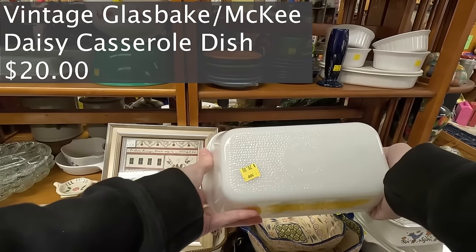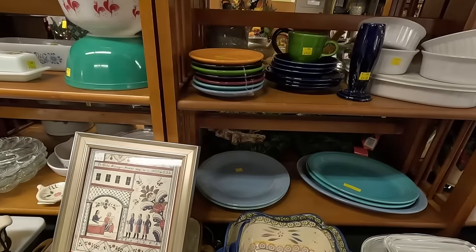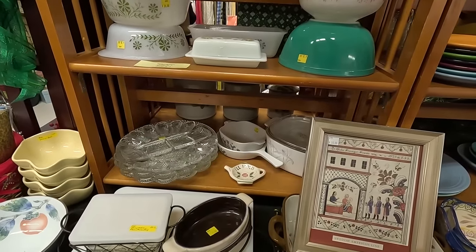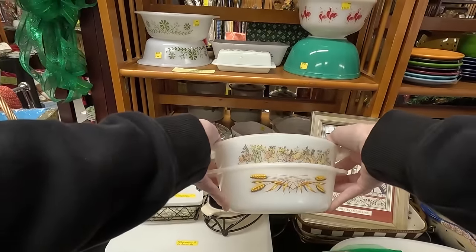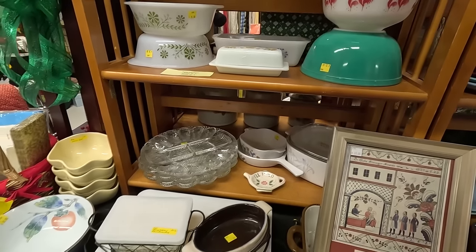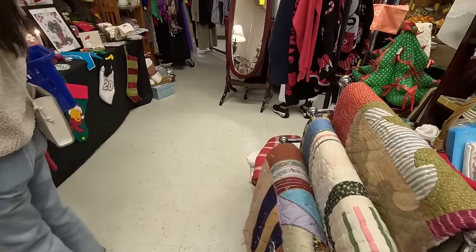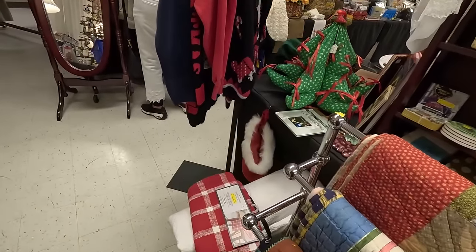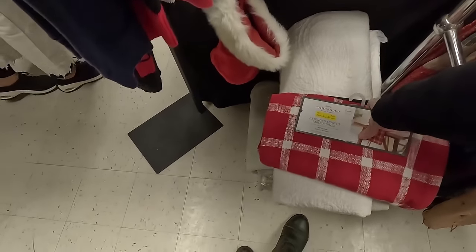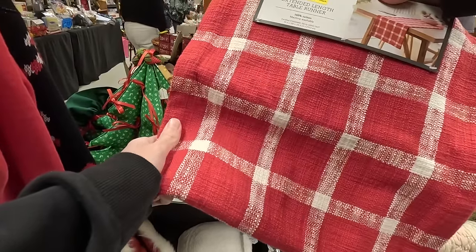This is nice. $20. Here's another one. Oh, I'm not going to grab it. These are nice. Quilts. This table runner is pretty. Yeah, I thought it was good paper. Not even been used. $18.